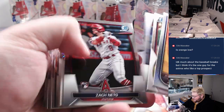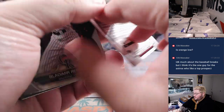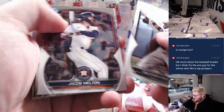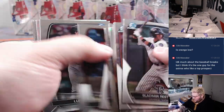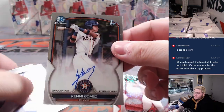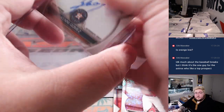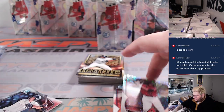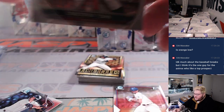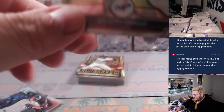There's a Vargas for the Dodgers, one of the big chases. Speckle, Christopher Torn. Got it, 221 out of 299. Quick hands, y'all. Next auto going to be Kenny Gomez as an Astros prospect for Sean from the filler. Quick hands, y'all. Chris Torn for the D-backs and Andy. Jhonny Vargas, one of the top chases for the Dodgers, going to Kyle.